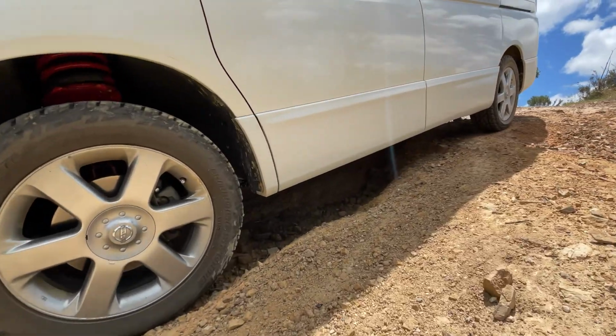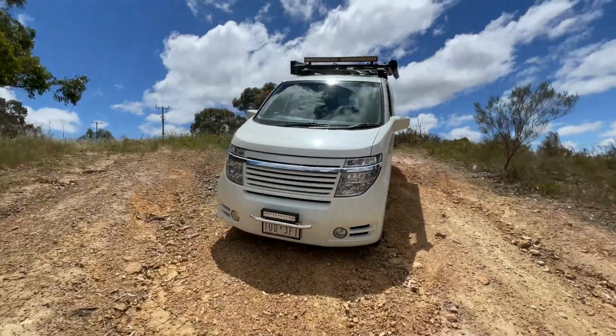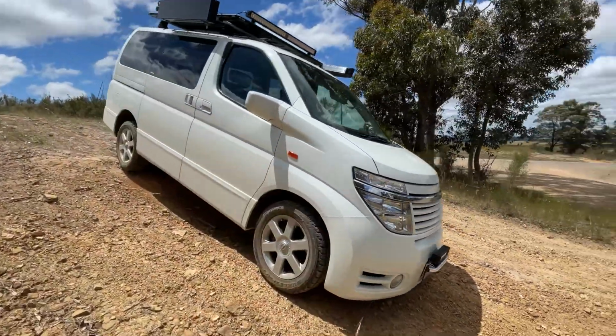A combination of good suspension and good tyres can get you a long way in a vehicle. So long as you have sufficient ground clearance, sufficient wheel articulation, and you've got good tyres, you can go a lot of places without low range. So I'm impressed.